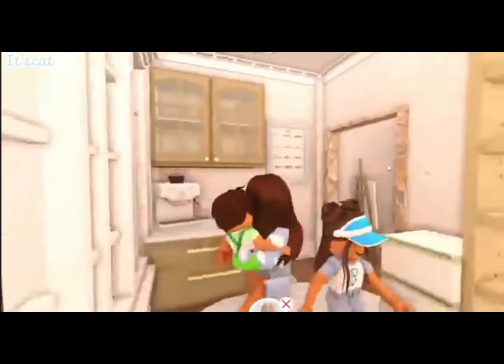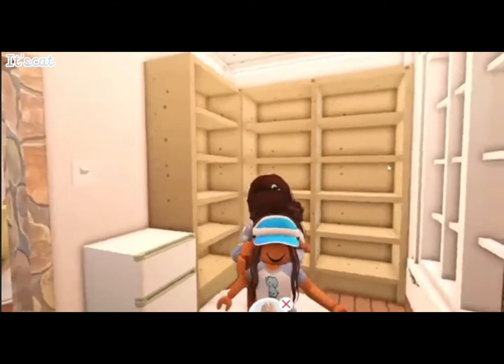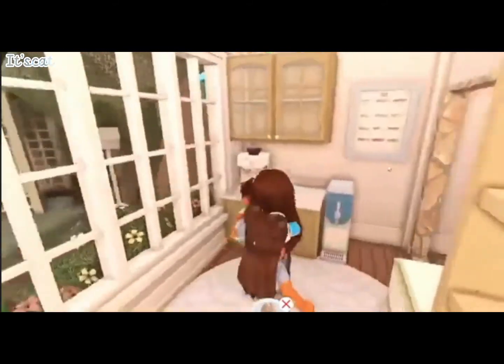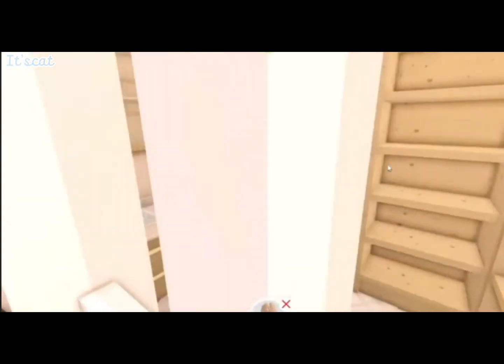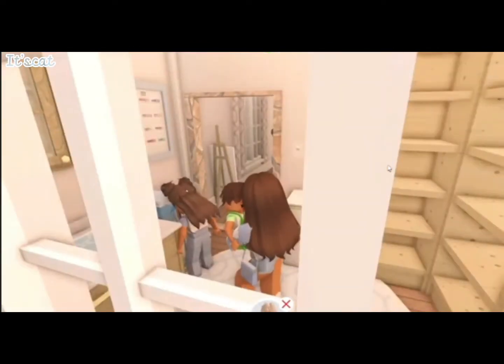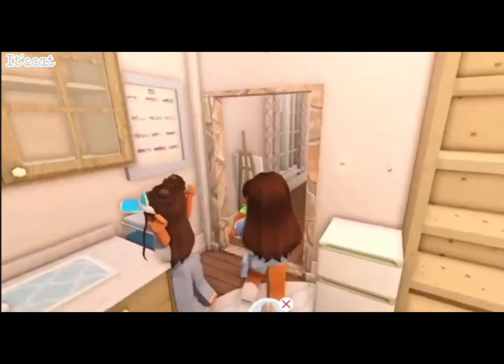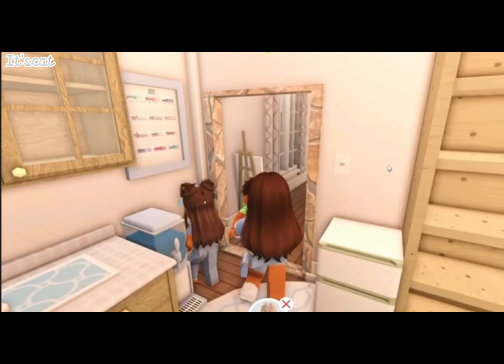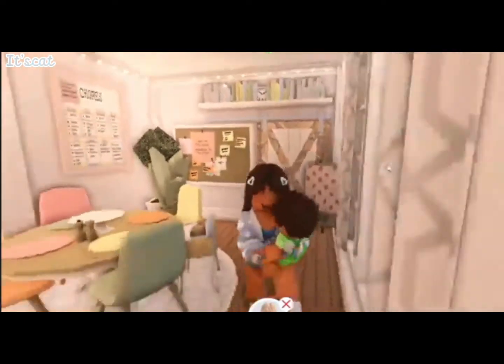Oh, our pantry. Ooh, nice. We'll have to stock up the shelves here just because. I want the blue bag. You can have one if you want. Yay! All right, let's move on from that area.